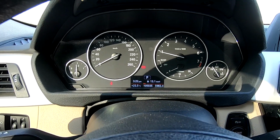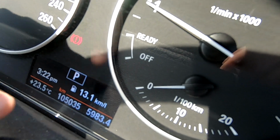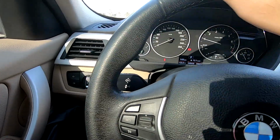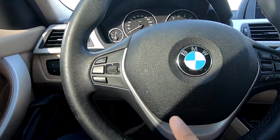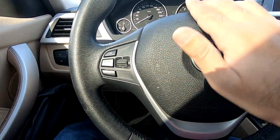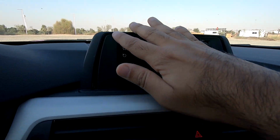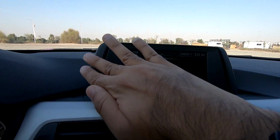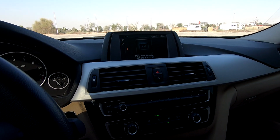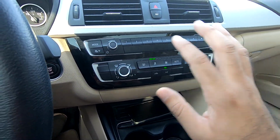So let me show you the kilometers. Yep, it's 105,035. And even on the inside, it's pretty clean, and there are just smaller white spots out here, but I'm sure you can just clean this off. I just haven't gotten the time to do it. And even out here, the screen has no scratches or anything. I've used this car fairly carefully. And even out here, the buttons and everything, the dials and everything functions.